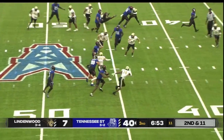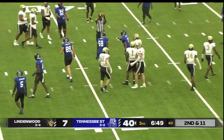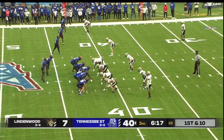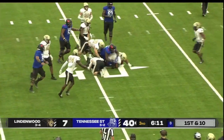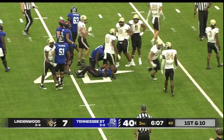Here Ellis is going to keep it himself, and he'll be out to about the 40-yard line. One thing Draylon doesn't do a lot when he takes off, he doesn't really tuck the ball. It's 1st and 10 from the Lindenwood 43. Boone will get the handoff as he pushes forward for the gain of 3 or 4. That's a nice run he made.